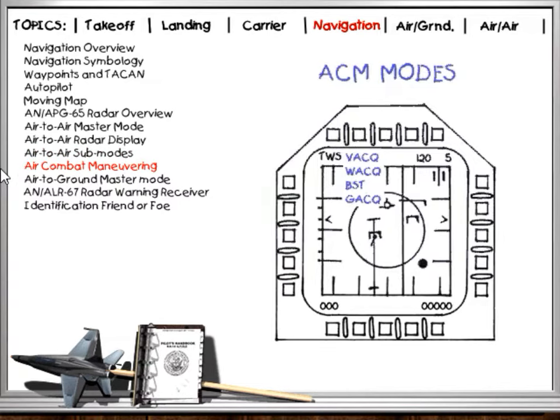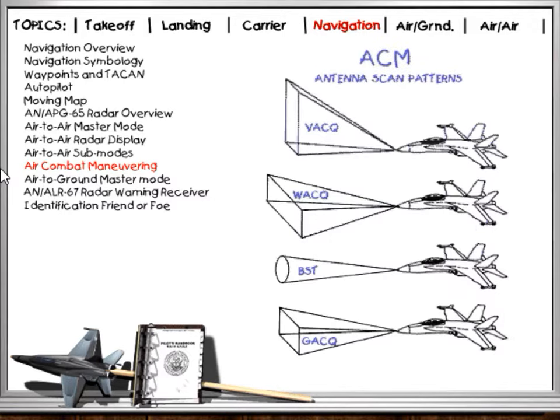Air combat maneuvering, or ACM, radar modes automatically acquire and track the first detected target within range. Activate your radar using the R key. Shift R then cycles through the various ACM modes available. When you first enter ACM, you are in track while scan mode. ACM radar modes use special antenna scan patterns for short-range target detection and auto acquisition.